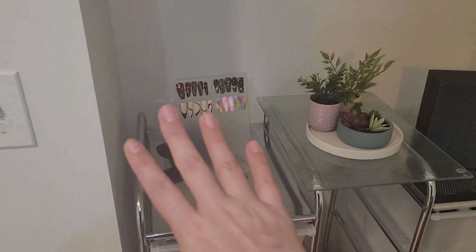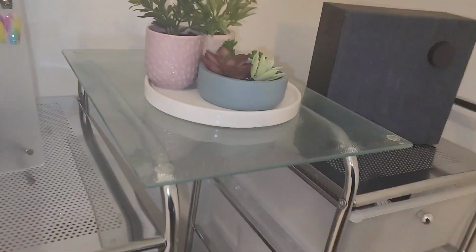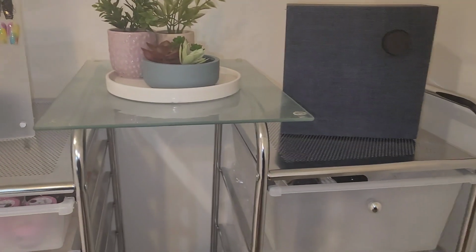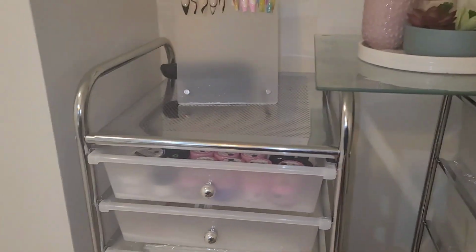And that's a stand to show off some nails, some decor. That's a speaker I got from IKEA, and it works off of Bluetooth. And it goes with the decor of my room being that deep blue. So I like listening to music while I do my nails. I'm iffy about the TV going here because I don't really watch a ton of TV, but we'll see.